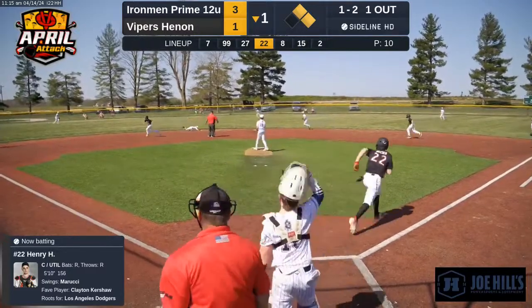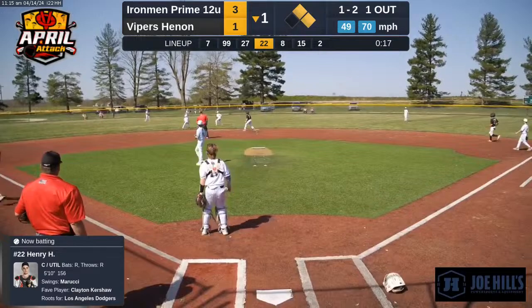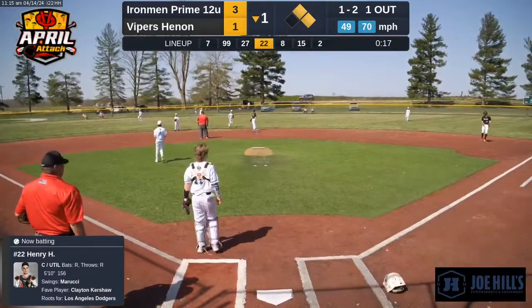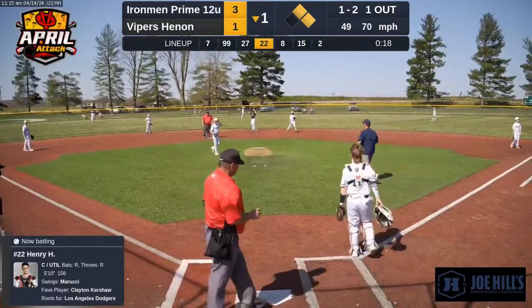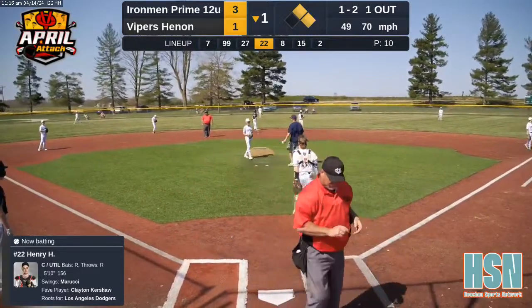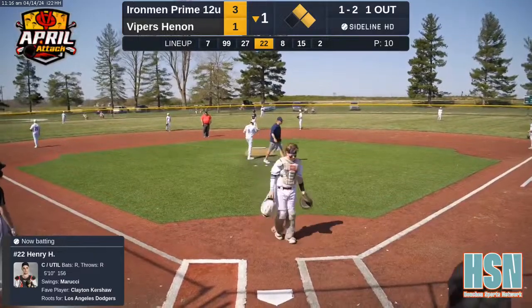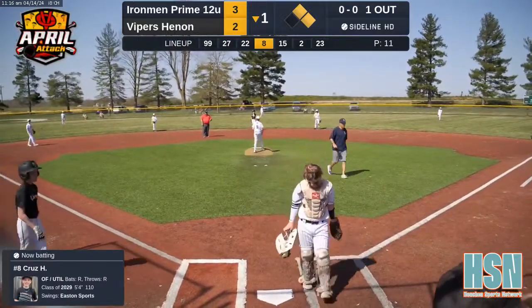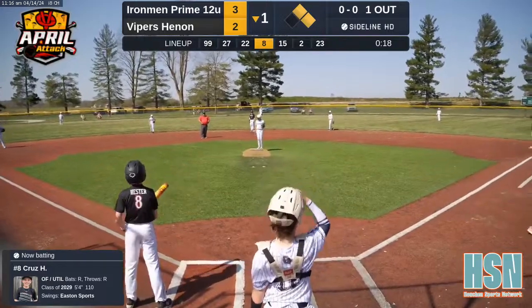Henry hits it. Shortstop. Past the shortstop. It's going to drive the run in. Henry's going to hold up at first. Easton's going to hold up at second. Nice hard hit. Right where nobody could get it. Vipers one run away from tying. Short coach visit to the mound.